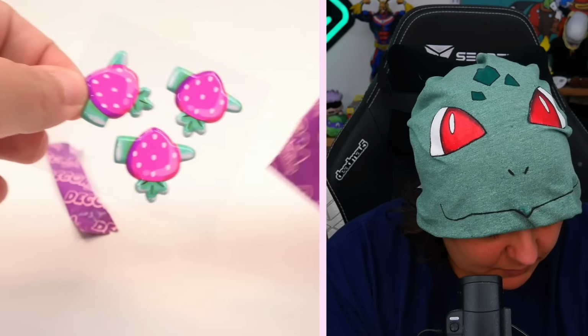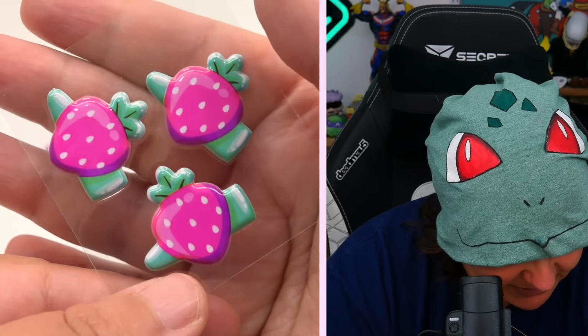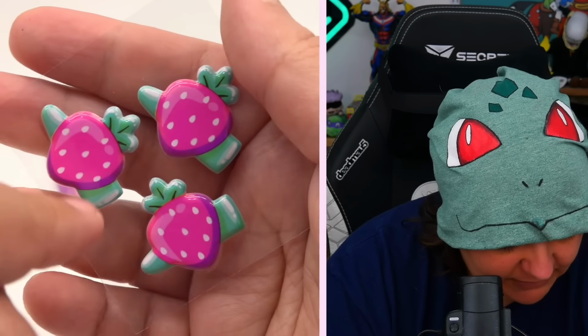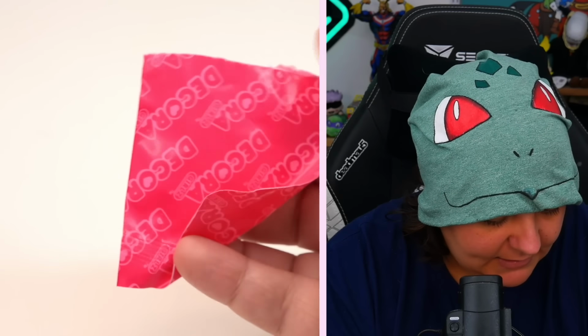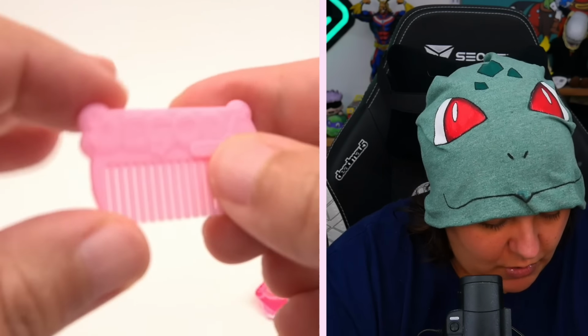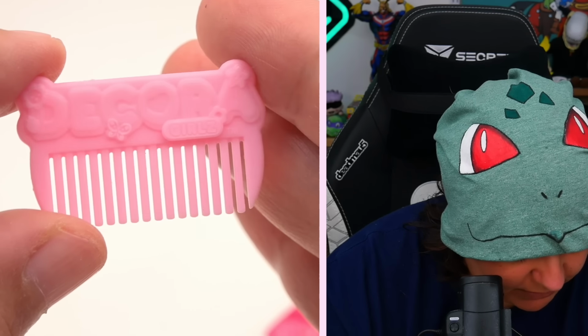our large puffy stickers. And we have, yes, gigantic strawberry stickers. Now, these we know are great for hair decorations. So we're gonna go ahead and put that on her hair at the end. And our last item is the comb. This one comes in a pastel pink with the logo Decora Girls.